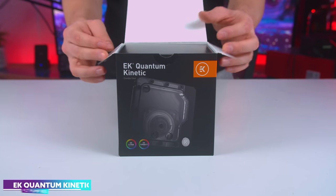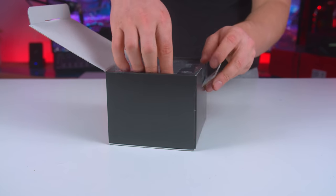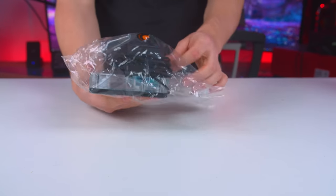The EK Quantum Kinetic FLT pump res combos were a perfect fit for the desk. I was actually able to mount two of them side by side in two spare fan spots.